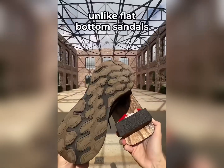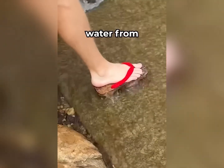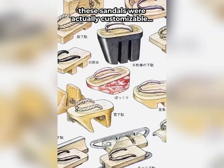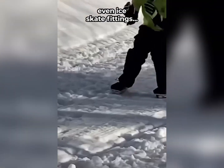Things about ancient Japanese sandals that just make sense. Unlike flat-bottom sandals that splash water out when you step, the rigid small surface of the teeth prevents water from splashing up onto your clothes. Historically, Geta weren't just summer wear. These sandals were actually customizable. And I'm not talking sport mode. These sandals have removable toe covers, even ice skate fitting.